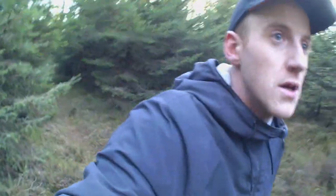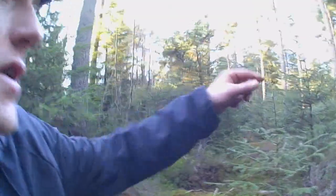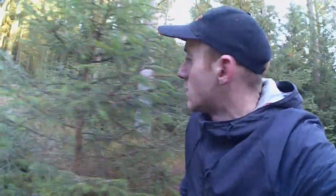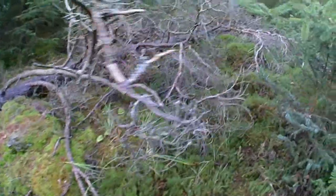From this location, we're not too far from the pond. Look at the way the light's shining through the trees here. It's an incredible scene. Once again, real exploring, folks. Climbing through wilderness. Climbing through dead trees.